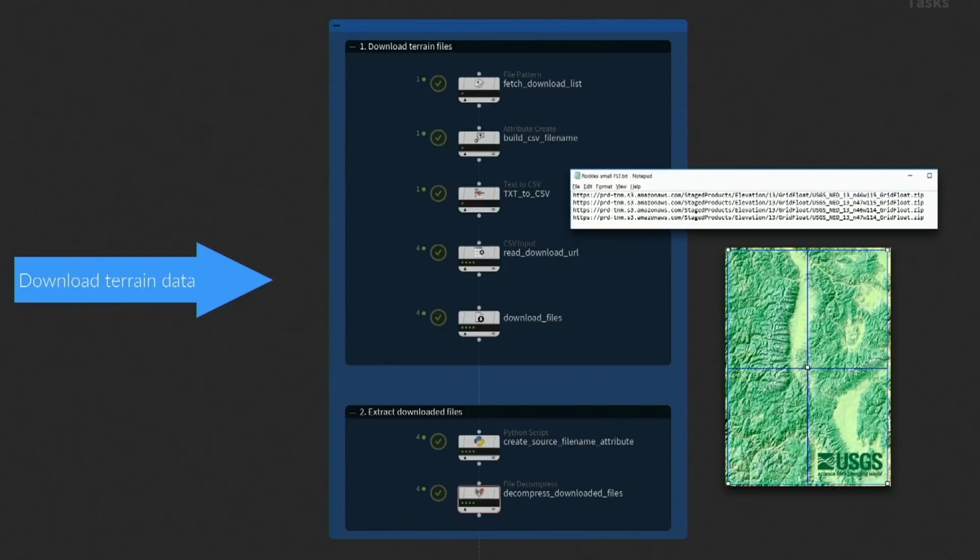So what we're going to do is leverage the power of the stock nodes that we have in PDG, in PilotPDG. You can see, the third node down, we have a text to CSV node. That's ingesting that text file, and what we're doing is creating a work item for every line in that text file. That gives us a URL, which we can hand off to another node, the third one from the bottom. It says download files. It takes a URL and downloads that zip file. And further down, the last node there is running a file decompress to unzip the zip file so we can get at the actual data inside.